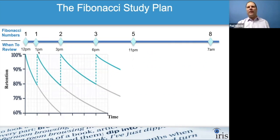And by the way, those reviews are very quick. I might spend 5 minutes reviewing my notes. It might take me 1 minute reviewing my notes. Now, when should I review that information again? If I really need to remember it very well, we utilize the Fibonacci sequence. If I reviewed it at 1 p.m., I'm now reviewing again at, I'm sorry, 3 p.m., 2 hours later. And then 3 hours later at 6 p.m. And then 5 hours later at 11 p.m. And then, of course, thank goodness we do need to sleep, so 8 hours later at 7 a.m.